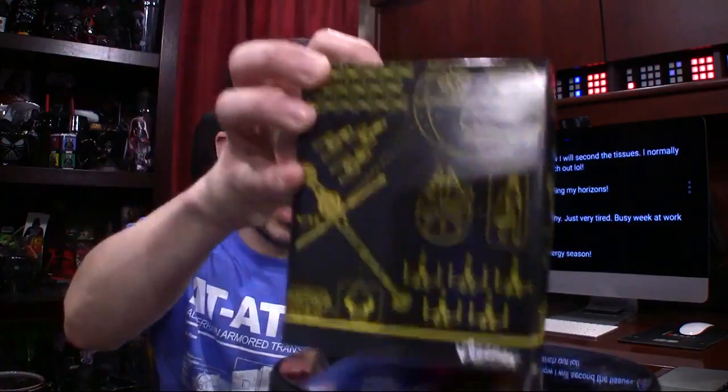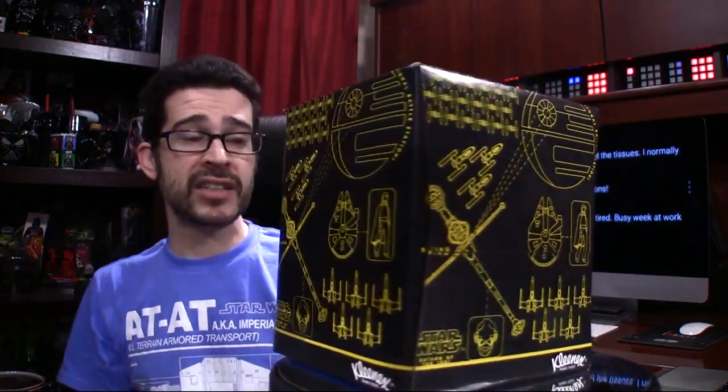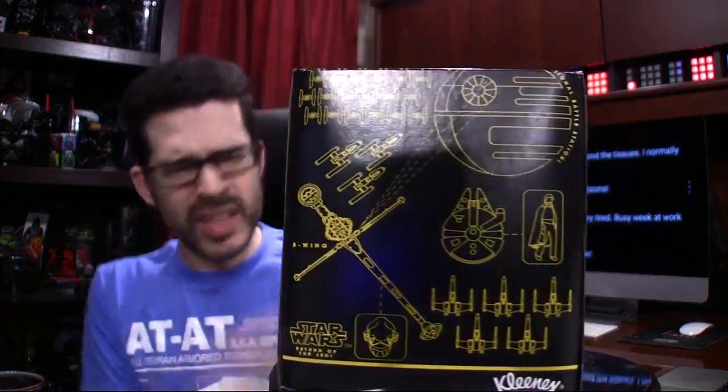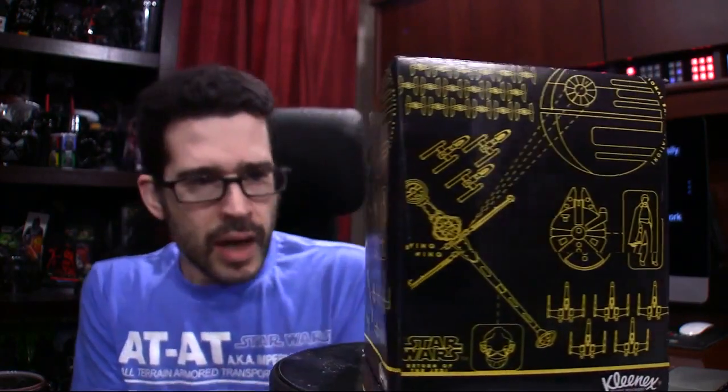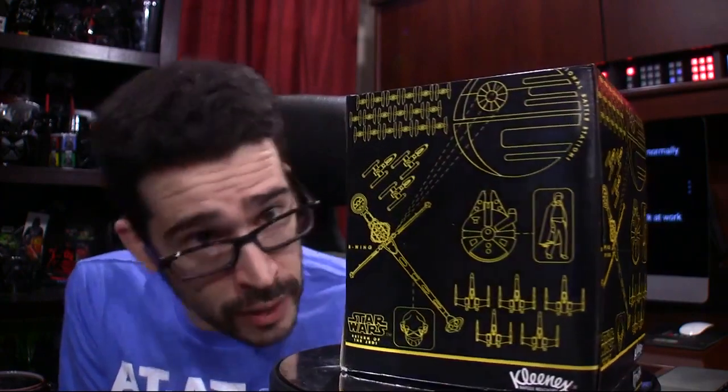I will move on to the next. Yes, there's way more than one. In fact, when I went into the store the other week, because I just checked the section, because every once in a while you see branded Star Wars stuff. Wasn't expecting this. This one says Return of the Jedi. Okay, this is Return of the Jedi.